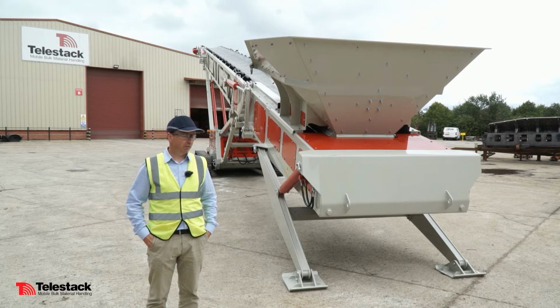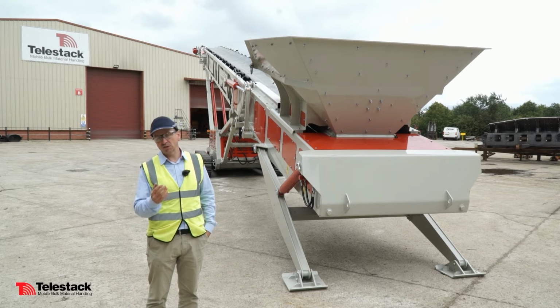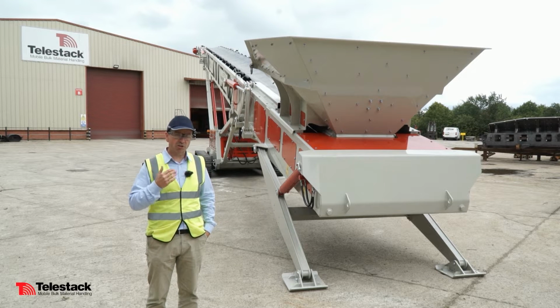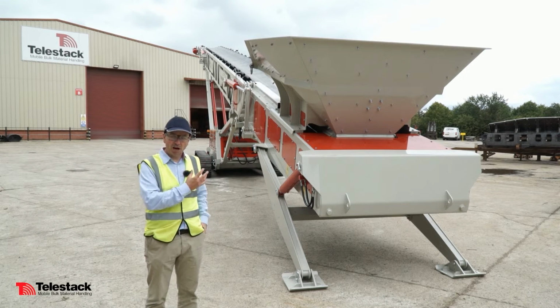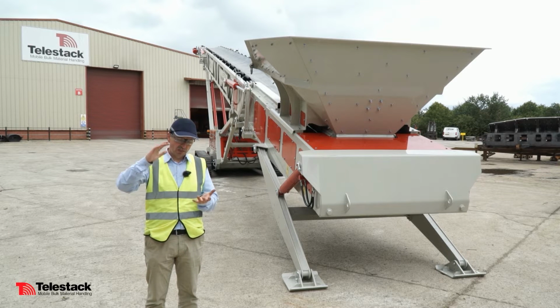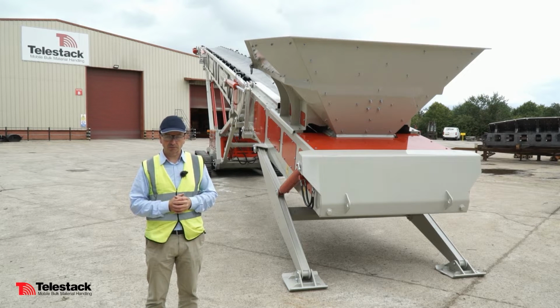The hopper itself is extremely heavily built. It's manufactured from 12mm plates, so half-inch plate. It also has 12mm liners, hardened steel liners on the inside there. Also a fall brake running right up the hopper, so whenever the rock is coming down, it hits the fall brake and drops onto the side before it goes down onto the belt.